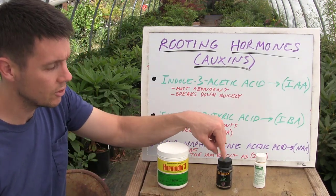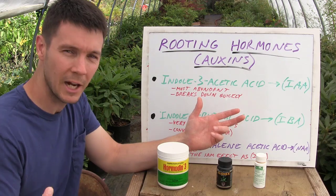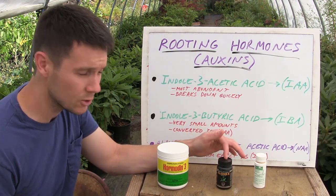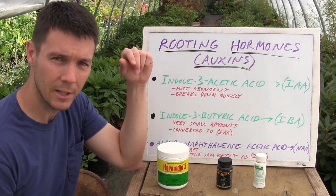This one I also use, it's a weaker concentration of IBA though, so I use it for more herbaceous plants or softwood cuttings that really don't require a lot of rooting hormone. I like this one because it comes in a gel and it sticks really well to the cutting when you're putting it down into the soil.